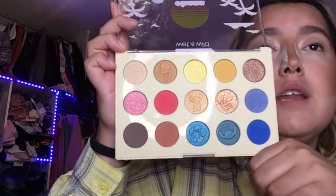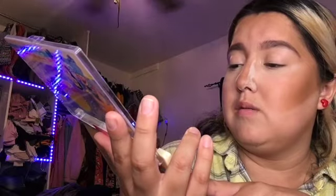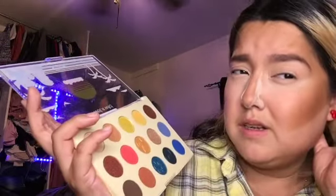I feel like they should have added a little bit more on the matte ends. They only have about 1, 2, 3, 4, 5, 6 mattes. And there is, what, 5, 10, 15 shades in here? So 6 mattes out of 15? Like, come on. Other than that, I have no complaints.